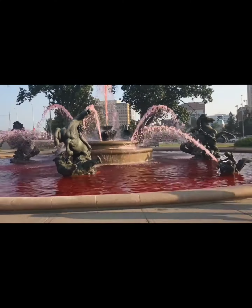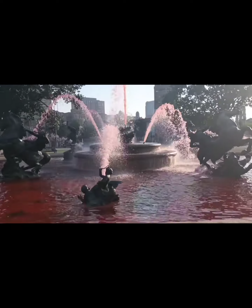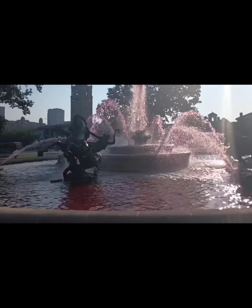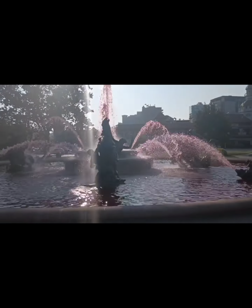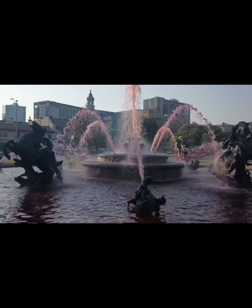If you're wondering why the fountain looks like it's filled with blood, it's because the day I was here was the day prior to the opening regular season game for the local professional football team, whose color is red.